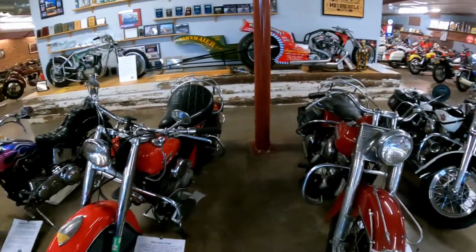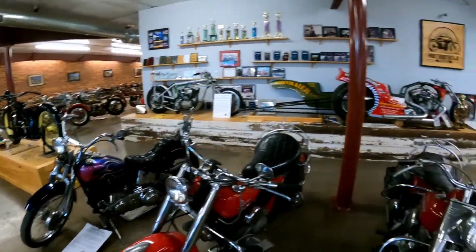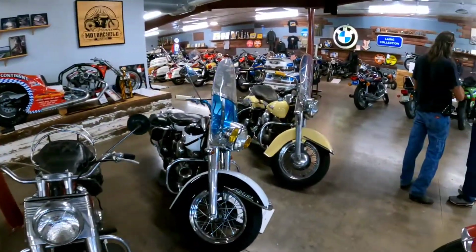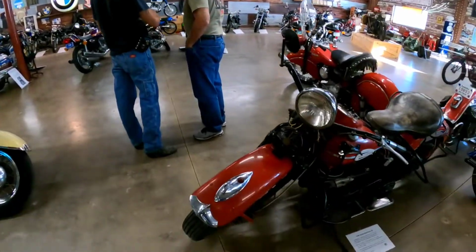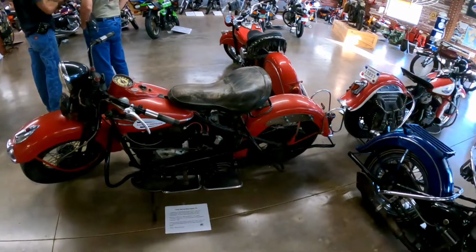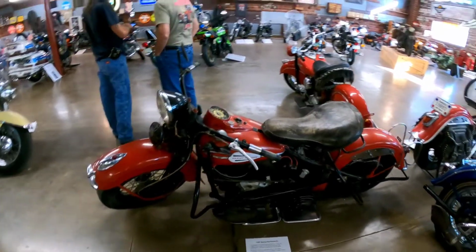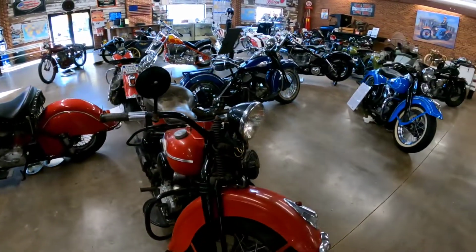It took me 7 years to build it, and I wrecked it twice. At least you're riding it. I ride it all the time. It's still a rigid frame. Nice bikes, that's for sure. Old bikes, a lot of history in them.